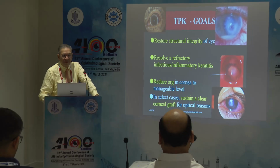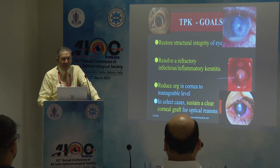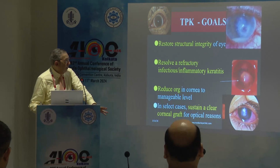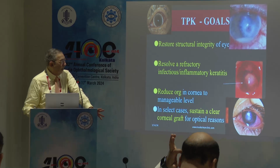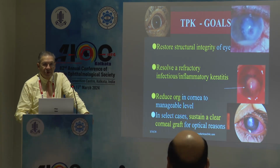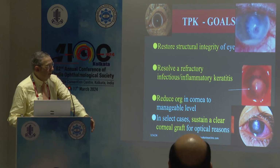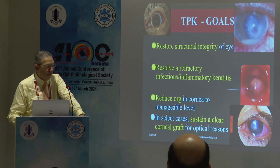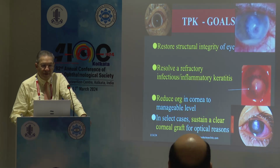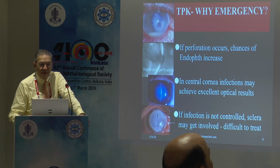And if you have tissue available, then of course penetrating keratoplasty, which will restore the structural integrity. It will resolve a refractory ulcer; if nothing is working, at least you get rid of the load and reduce the organisms in the cornea to a manageable level. And if it's a central ulcer which is not healing, then you can even use an optical grade tissue if you get it, and it might be just a single graft that you have to do.